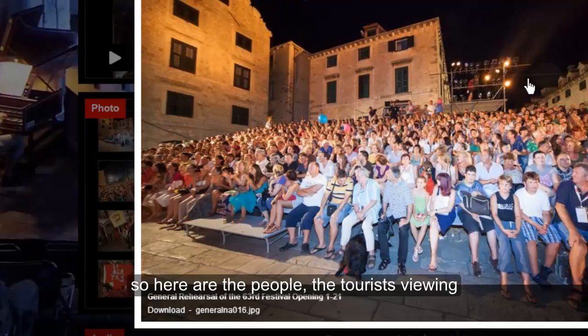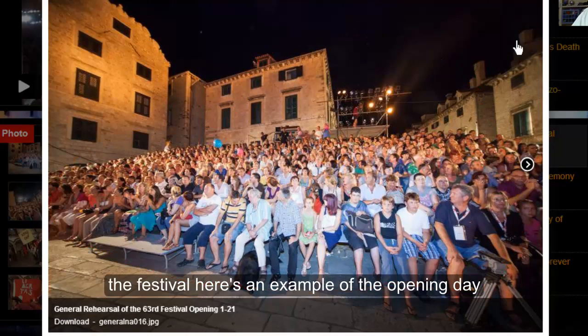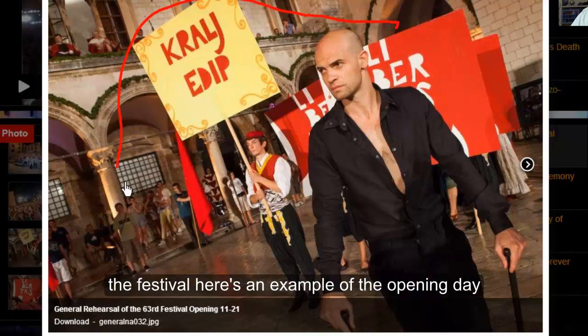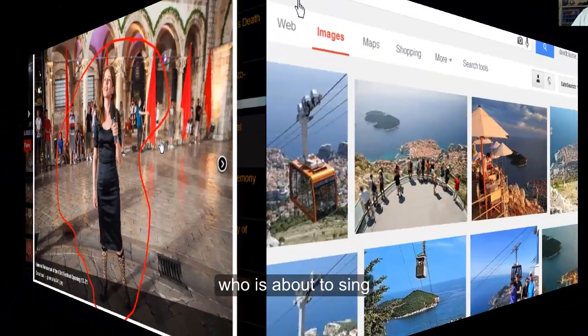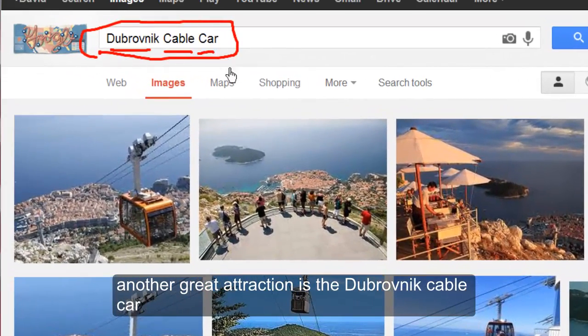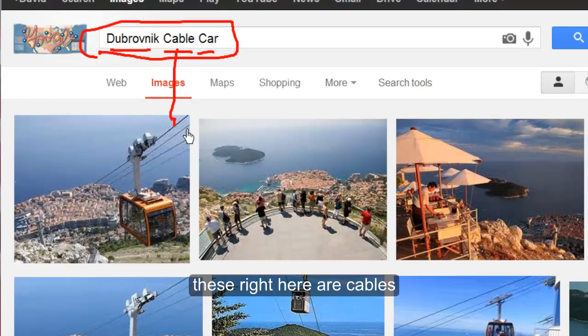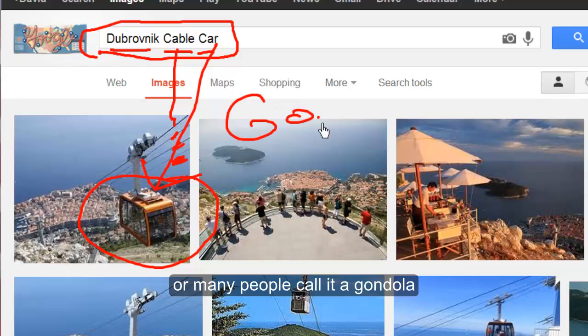So here are the people, the tourists, viewing the festival. Here's an example of the opening day. Here is one of the performers. Another great attraction is the Dubrovnik cable car. These right here are cables. And this they refer to as the car, or many people call it a gondola.